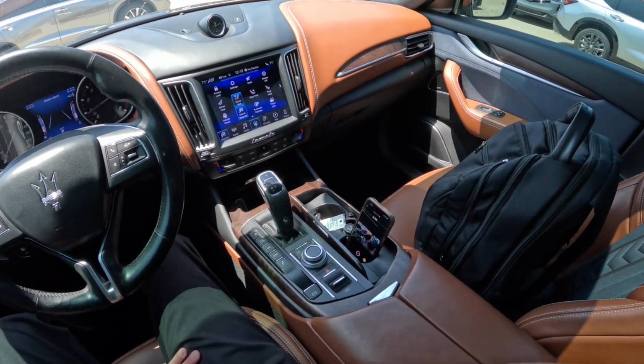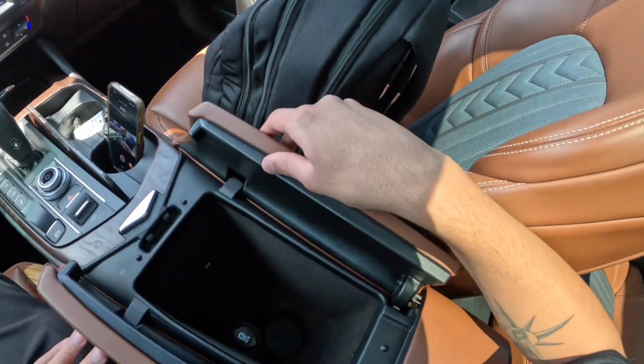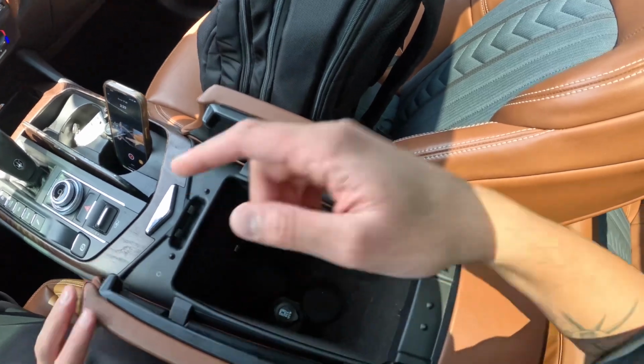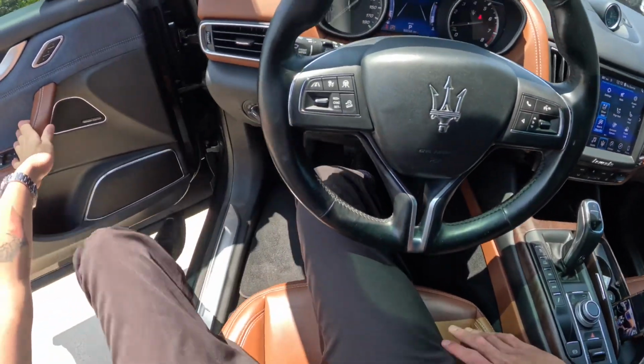But yeah, as a used car, it's a great value, especially if you have a warranty and everything like that. And you also have an air suspension on this car too. Pretty good center console storage, and I also have a cool box in here, which is good. But let's walk around this Levante GranLusso.